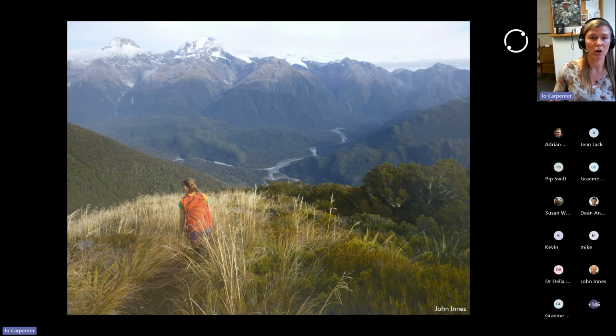You get these really strong elevational gradients. There's mixed beech podocarp forest on the valley floor. And then that grades to pure silver beech at about 500 metres above sea level, with a tree line at about 1,000 metres above sea level, because we're quite far south at this point.